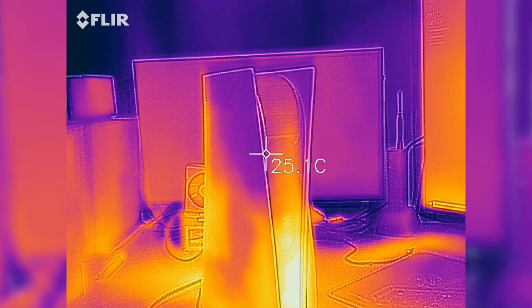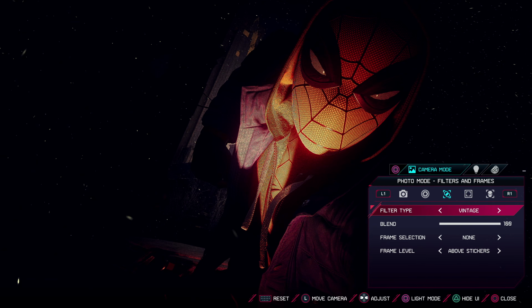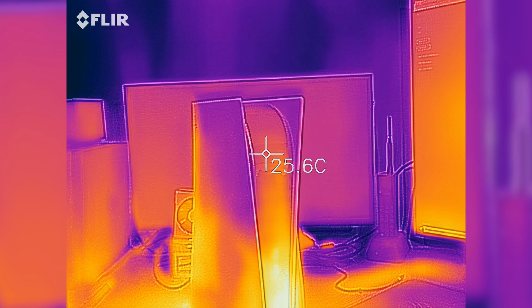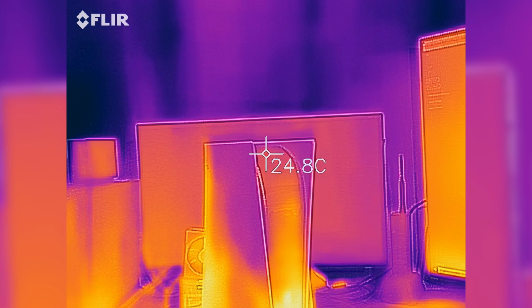Test methodology here: I used photo mode in Spider-Man: Miles Morales to freeze frame a high power scene, then applied a ton of filters in an effort to add a few more watts, and then I left the console for an hour. Now, we're going to be talking about power draw just a little bit further on in this video, but as you can see, the thermal camera reveals some fascinating images.